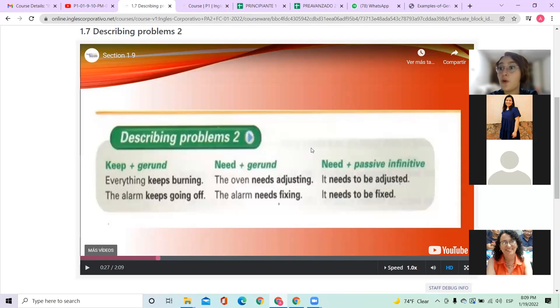We see that for the scenarios where you are describing problems, you can use keep or need, right? So everything keeps burning. The alarm keeps going off. The oven needs adjusting. It's not saying that it is being adjusted right now or that it was adjusted or that it will be adjusted. It's saying that it needs adjusting as an action, and needs fixing, right?